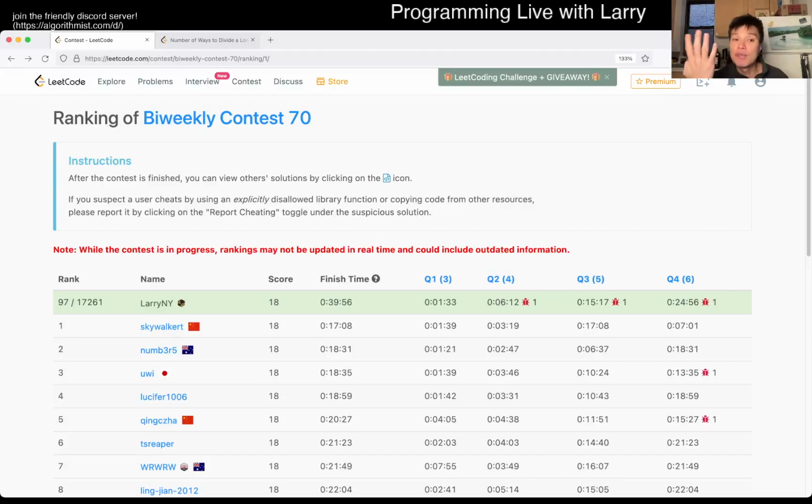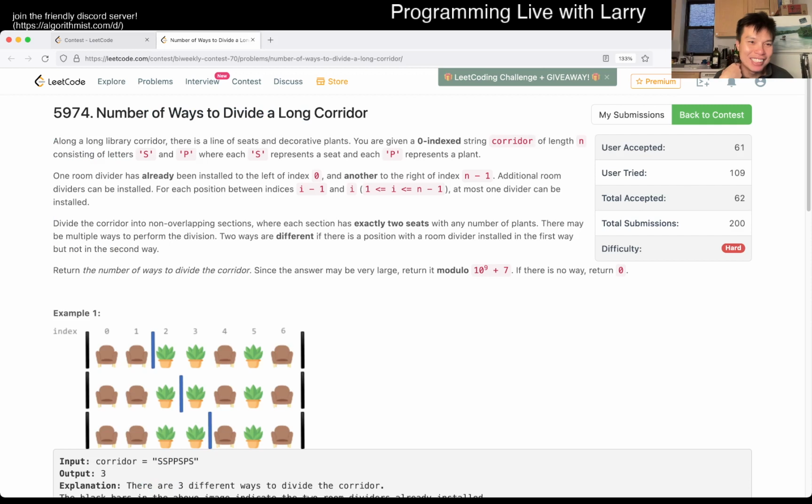This is me going with Q4 of the bi-weekly contest 70, number of ways to divide a long corridor. I'm not gonna lie, I don't know how to explain this one that well.